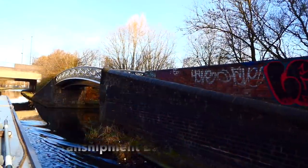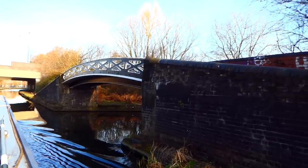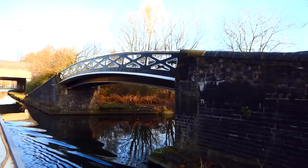Under this bridge here, old working boats would come in and unload their goods onto the trains, and there's plans to make this into a residential mooring now.